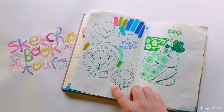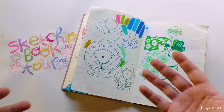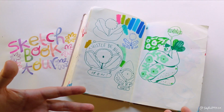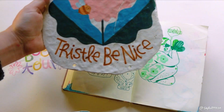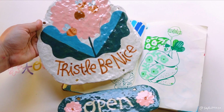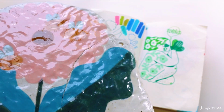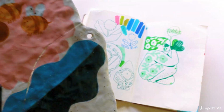Oh, this is when I was trying to brainstorm ideas for a new market stall display thingy. I actually made it while on a stream. Basically it's going to hang on the back wall of my market, and then the little open sign will dangle below it. But unfortunately it got cracked in the kiln. So that's a shame. Anyway, I've got my theories as to why that happened, but that's alright.